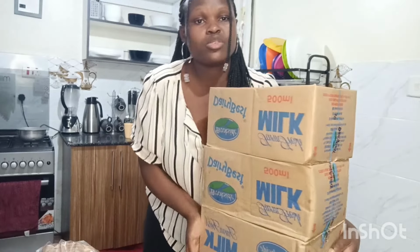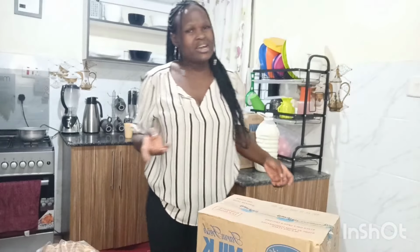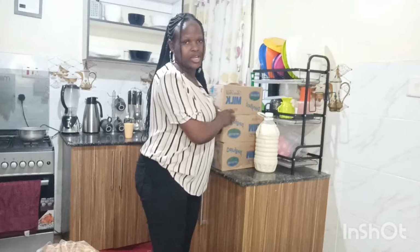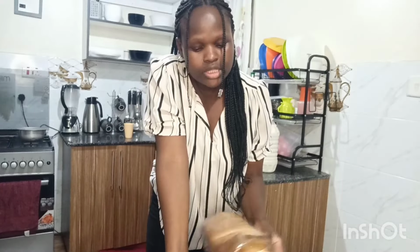So we have 3 boxes of milk. Hopefully, maybe we use 2 packets a day, or maybe 1.5. We will see, but maybe 2 packets a day is good. Three, no, because we also want him to take porridge, and we also want him to take water, and we also want him to eat a little bit of Cerelac. So the days he's taking porridge, we just do Cerelac, just a small one with water. Yeah, so that is what I'm thinking of. I want to introduce him to solid food.